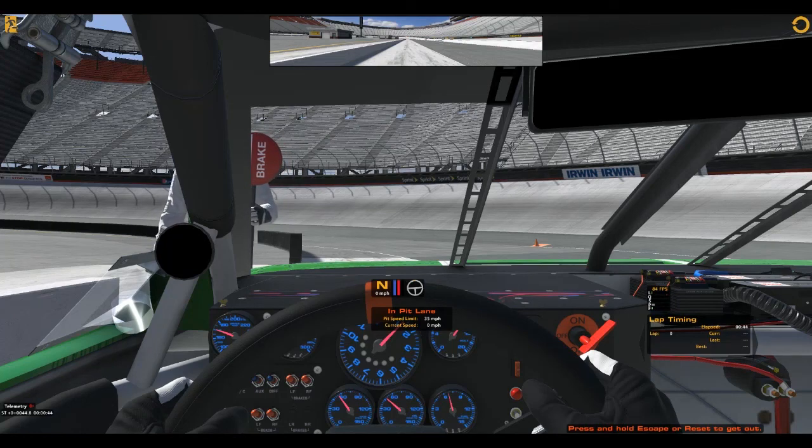This is one of my favorite tracks. It's a high banked, half mile, short track here in Tennessee. It's really fast. It's one of the fastest short tracks in the world, and I have a lot of fun at this place, but not everybody does. It's kind of a love-or-hate relationship with this track.